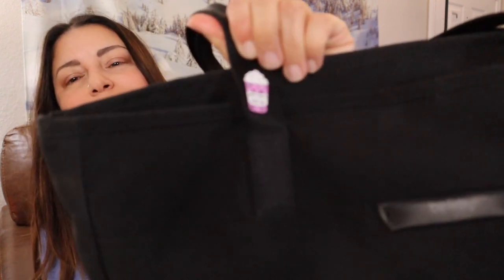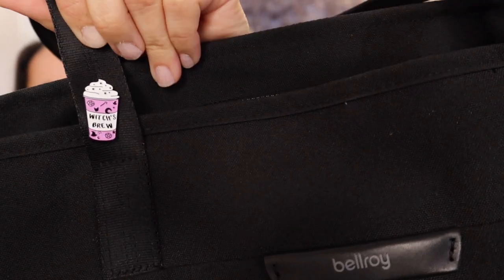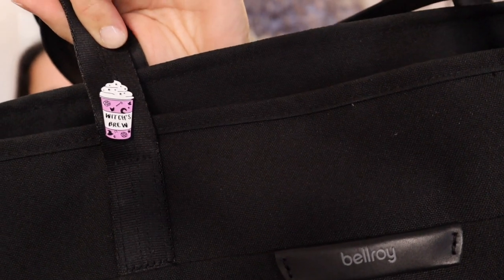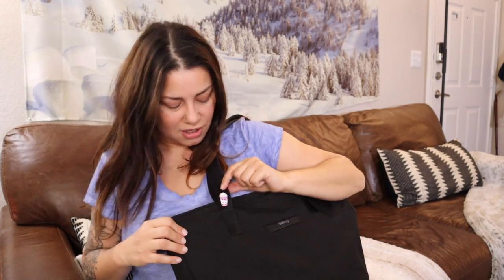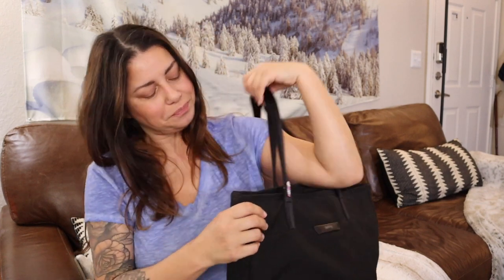Let's start off with my little flair, since it is October 2020. I'll just show you. I like to put a cute little, let's see, there we go. Whenever I have a bag that's all black, I like to add one of my enamel pins to it. I just feel like it's cute. It's like a little statement piece, and because I carry it on this side, a lot of times people will see this and they'll compliment it or something. It's a good little conversation starter.